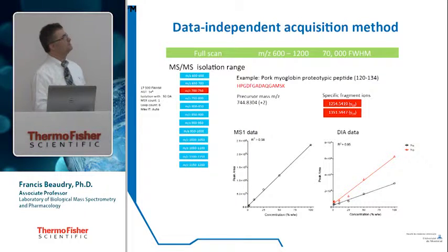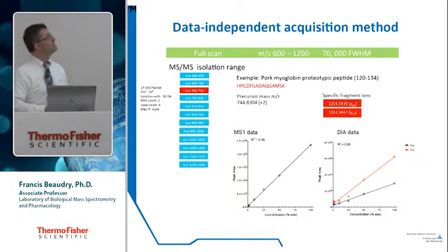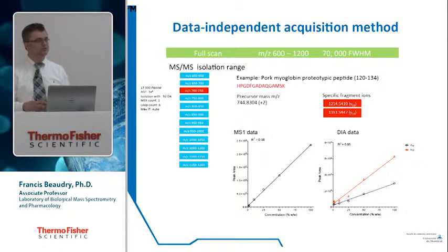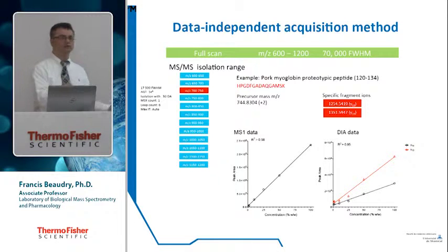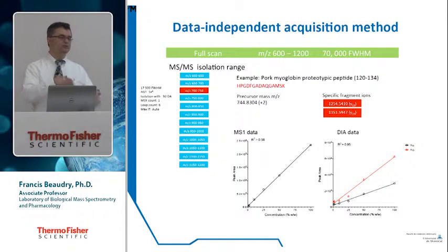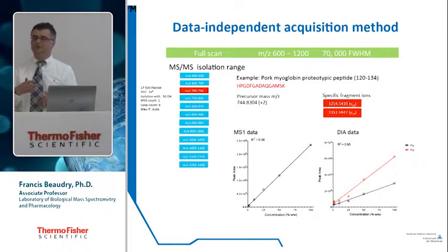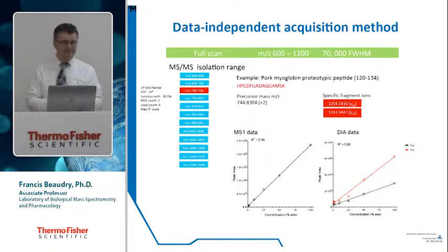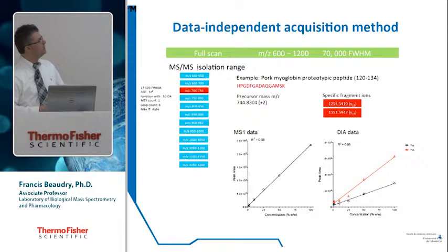Just briefly, we also tested data-independent acquisition methods, which I'm not sure if you're familiar with, but traditionally in proteomics, we do this because we want to collect as much data as possible and after that, interrogate a database. But it's very informative as well if we want to do data mining. So if we are doing some research work or survey work, and we want to detect things that we are not sure are present in the sample, that's one way of doing it.